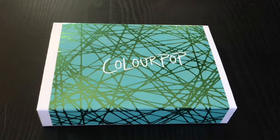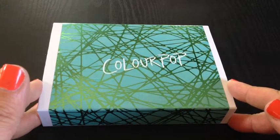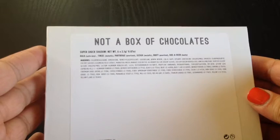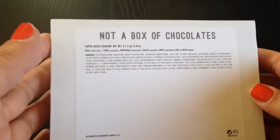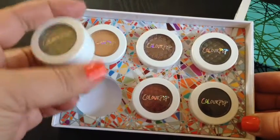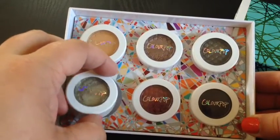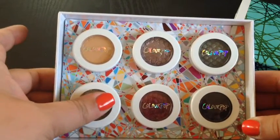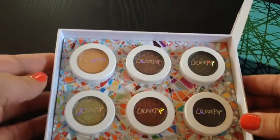ColourPop, I was introduced to this last winter, and my first purchase from them actually was around Christmas time when they had their special sets. This particular set is not a box of chocolates. This particular set is 6 of their Super Shock shadows. Now these are each individual, so this is not a palette. This is due to the formula needing to be airtight. You want to make sure you get these closed up or they will dry out. But this is the Not a Box of Chocolates collection, so let's just go through these.